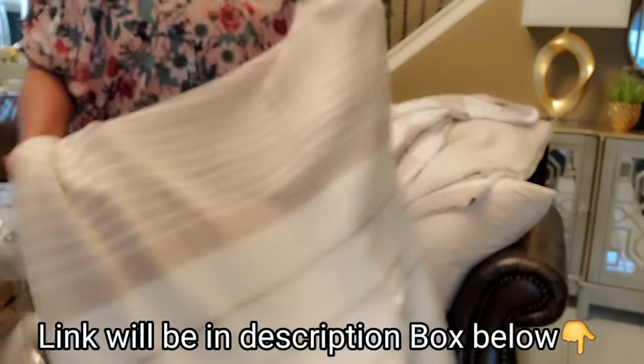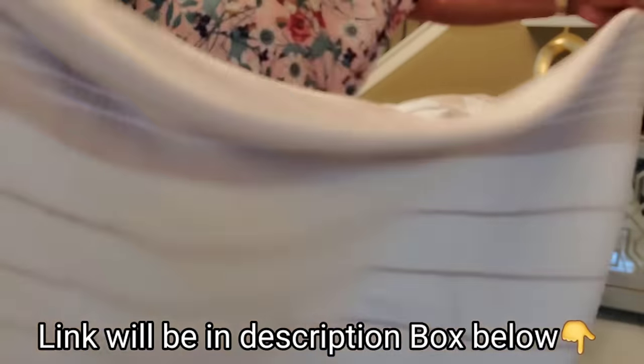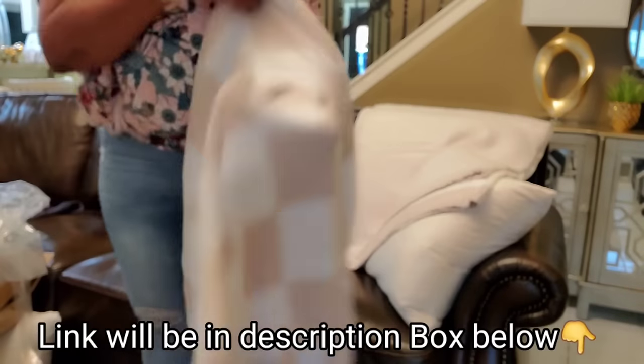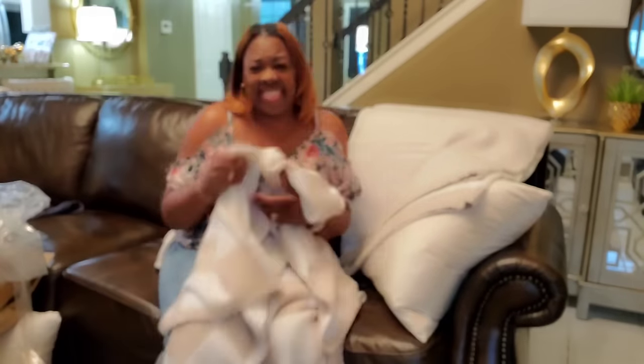And I want to show you guys exactly how I am going to style it. So I have two of the striped ones and one of the checkerboard one. And we're going to use the striped ones on the sofa. And I am going to use this beautiful, beautiful checkerboard one in the basket in the foyer.